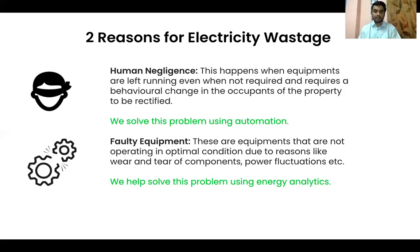So one example is, say you are in a room and you move out of the room, you forget to switch off electricity. You move into the washroom, you use the loo, you move out of the washroom, and you forget to switch off the exhaust fan and, say, the lights inside the washroom. So at any given point in time in any commercial property that is out there, there are a lot of wastages happening within the property due to human negligence.